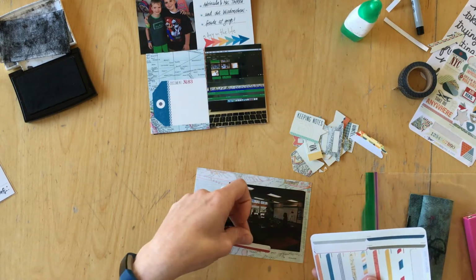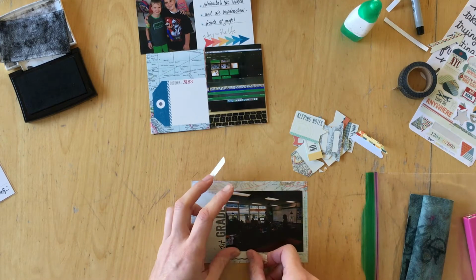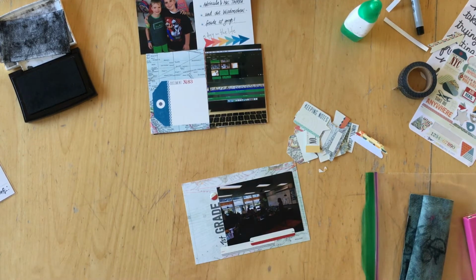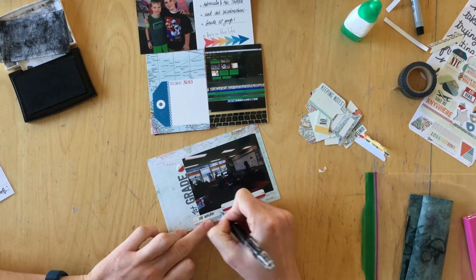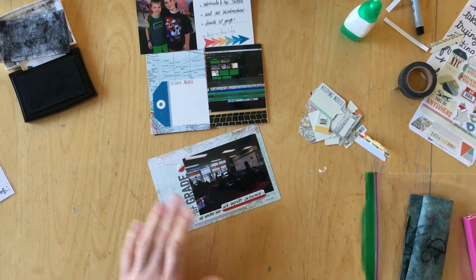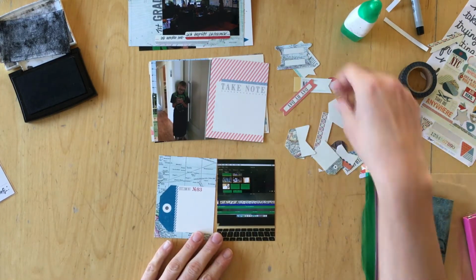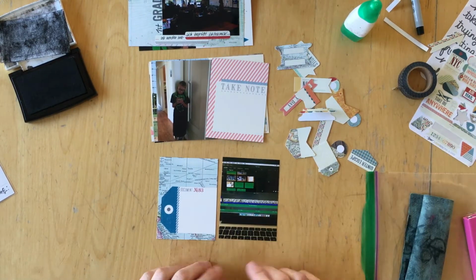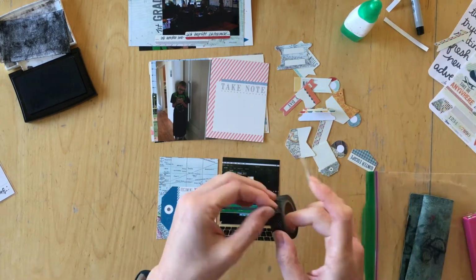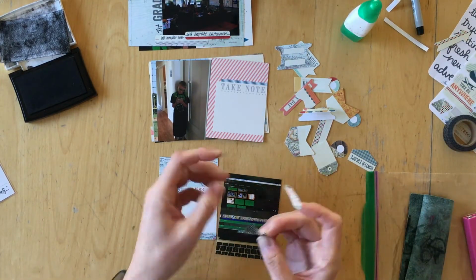Okay, so I created the other 4x6 card. It wasn't really a big thing, right? As with this one, it's just sticking down the photo, adding some kind of title, adding labels, journaling a little bit, and then moving on to the next one. So again, this one is two things. The journaling card and the photo go together.